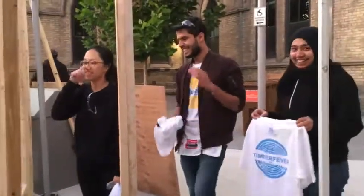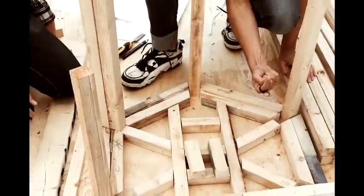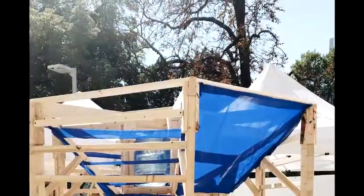Damn. Cut, cut, chisel, chisel, hammer, hammer, drill, drill, measure, measure, dig, dig, paint and build.